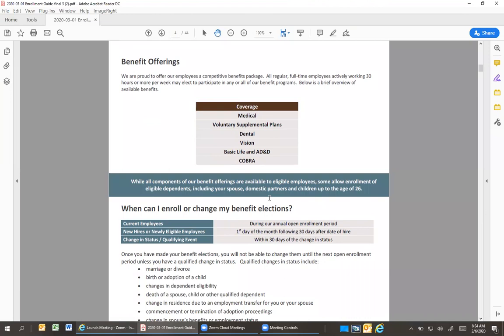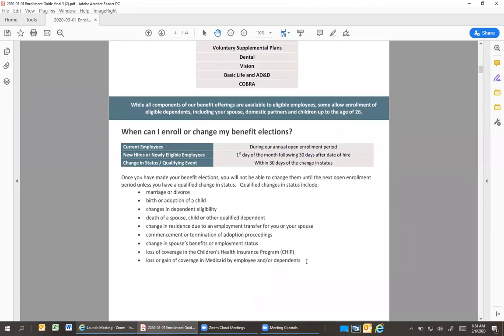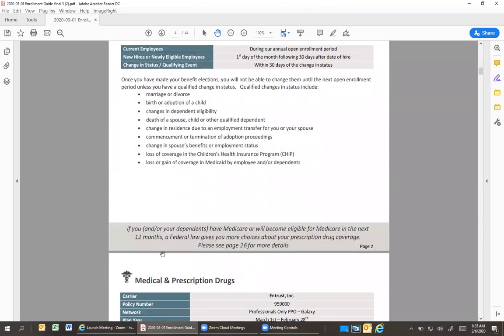Now, considering it is open enrollment, we're going to be going over all of these plans, and we are going to talk about when we can make a change during the middle of the year. So take a look at these different bullet points. These let us know that we can make one of these changes during the middle of the year if one of these things happens. And so in general, what you pick sticks for 1 year unless you have one of these things going on in the middle of the year.